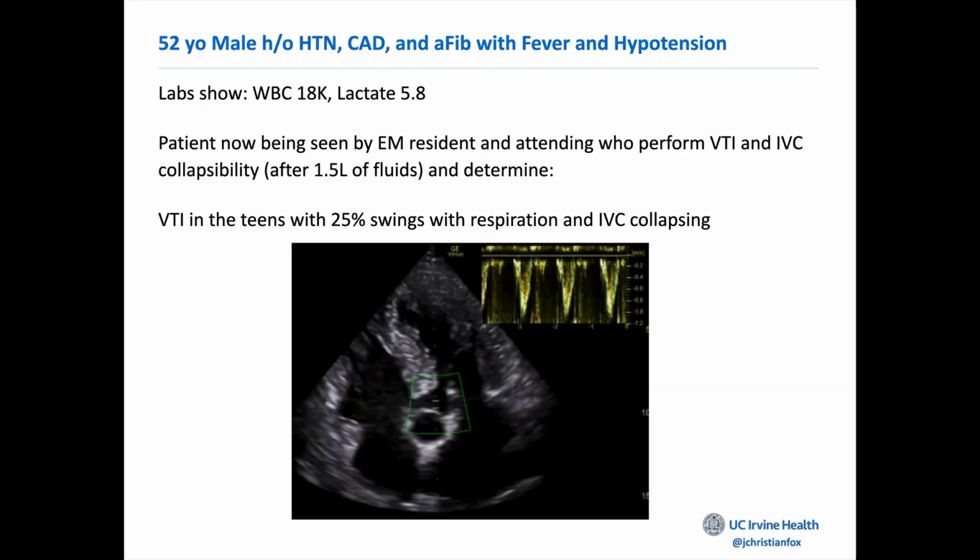Right away we know this patient's probably septic. So of course the lactate comes back, it's 5.8, with an elevated white count, and now the patient's being seen by the emergency medicine resident and attending, who are looking to basically resuscitate this patient, but being very judicious with the use of fluids. We saw that poor EF on that patient.